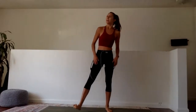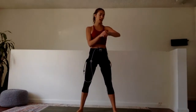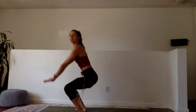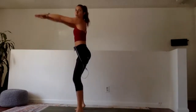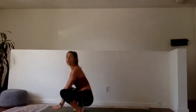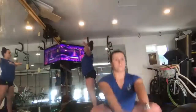So, let's set ourselves up. Step the feet a little bit wider. My weight is in my heel. If you guessed that, you're right. First set, 40 seconds. Let's go. Drop down into it. Reach forward, heels up. Reach up. Come down. And up. And if you want to go fast, by all means, go fast.